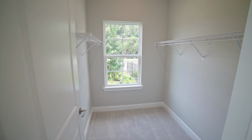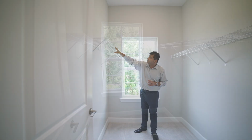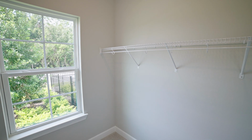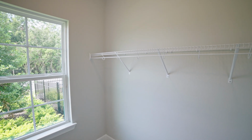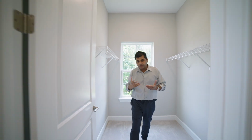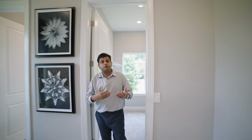Now, this is what they get. The house comes with this kind of shelving, which is a standard feature, but you are not going to actually have the one that I showed you in the kitchen and in the other areas. That would not be the case.